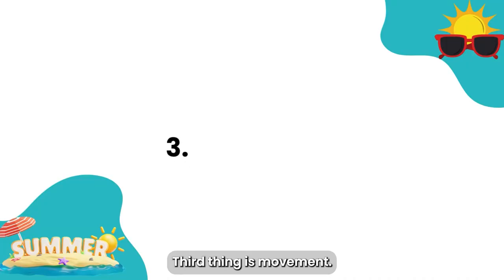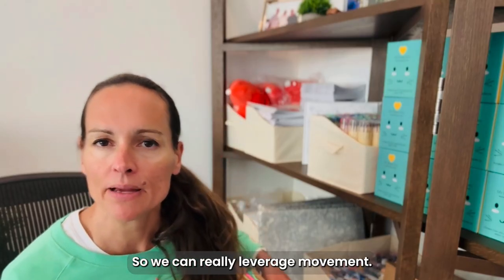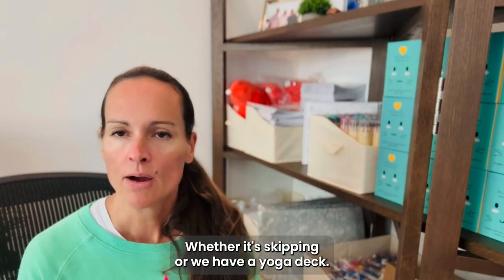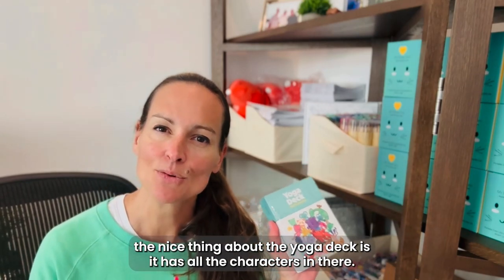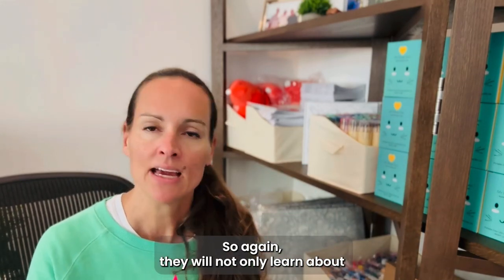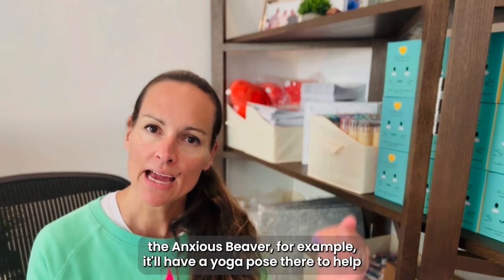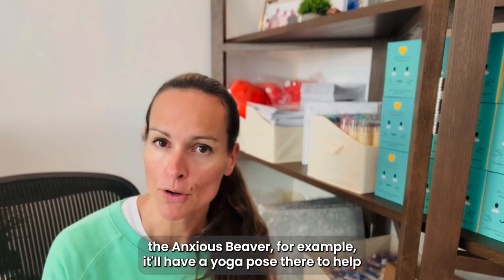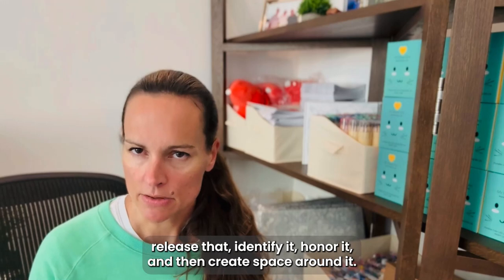Third thing is movement. So we can really leverage movement, whether it's skipping or we have a yoga deck. And again, the nice thing about the yoga deck is it has all the characters in there. So again, they will not only learn about the different emotions. So the Anxious Beaver, for example, it'll have a yoga pose there to help release that, identify it, honor it, and then create space around it.